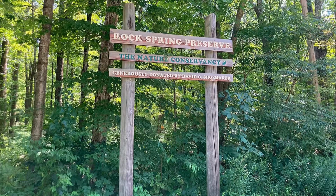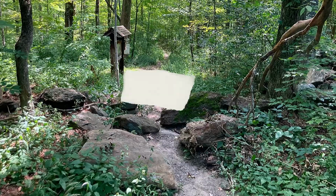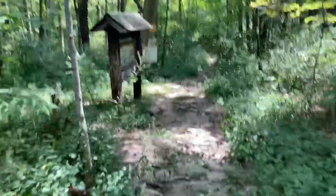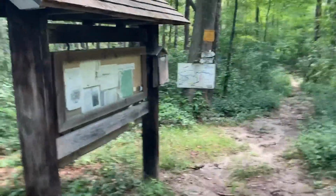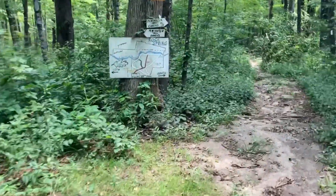Today I'm hiking the Rock Spring Preserve. And here we go. It's always a good sign when you see signs.